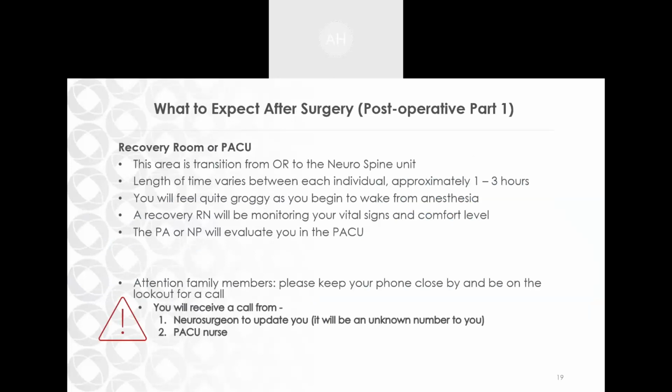After surgery, you will be taken to the recovery room or PACU. This area is a transition from operating room to the neurospine unit. The length of time varies between each individual, approximately 1 to 3 hours. You will feel quite groggy as you begin to wake from anesthesia, and a recovery nurse will be monitoring your vital signs and comfort level. The PA or NP will evaluate you in the PACU.